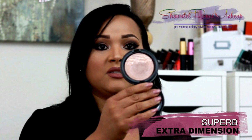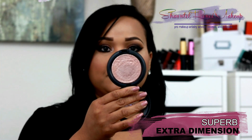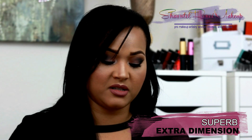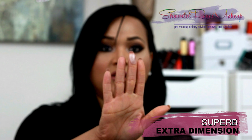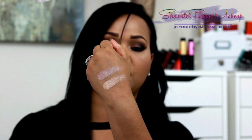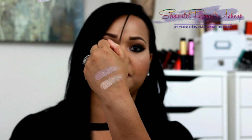Let's pop this open. So this one is Superb, gorgeous. I love it. Wait till you see a swatchy swatch of this baby. I mean, look at this highlight. It almost has a slight taupiness to it. It's not a champagne highlight, it's not gold, it's something altogether different, and it's freaking incredible. Look at that, it looks like liquid metal. Have mercy, love it. I mean, there we go. Beautiful. And then we have one more highlight.